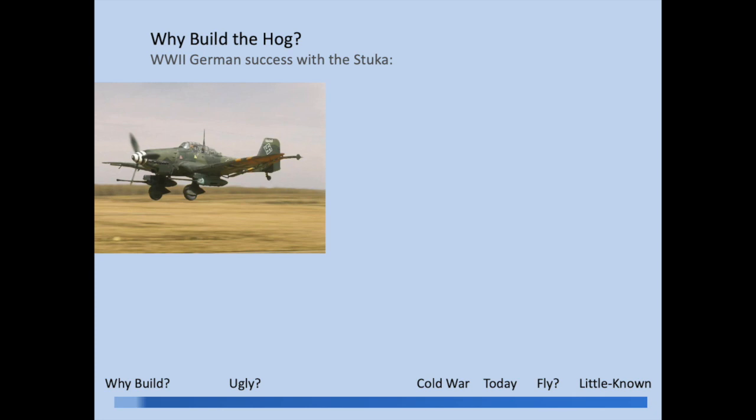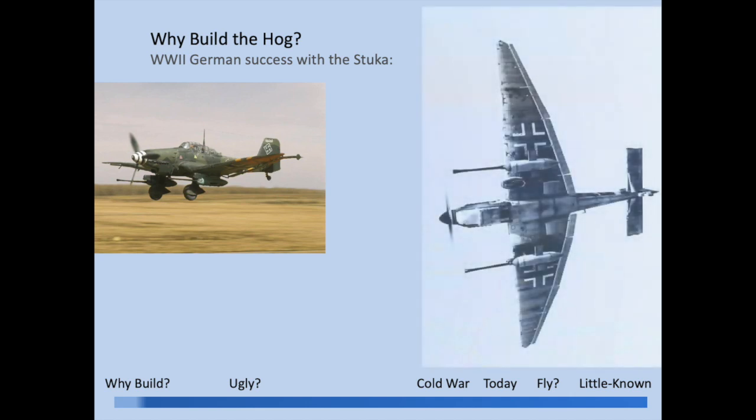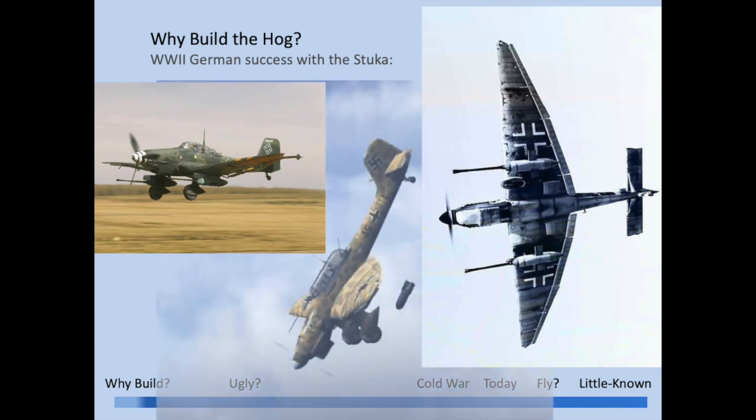The American Air Force was dragged late and reluctantly to this issue. World War II saw several specialized close air support airplanes, like this Stuka. The Luftwaffe built a flying specialized tank optimized for close air support. It was an extremely specialized dive bomber and often carried those two huge 37mm cannons under the wings.